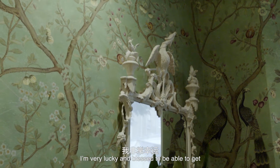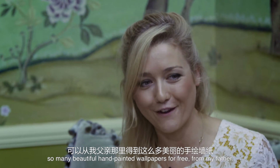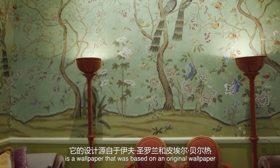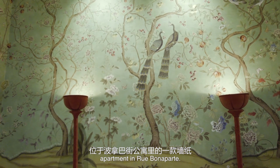I'm very lucky and blessed to be able to get so many beautiful hand-painted wallpapers for free from my father. This particular wallpaper, for example, was based on an original wallpaper hanging in Yves Saint Laurent and Pierre Bergé's apartment in Rue Bonaparte.